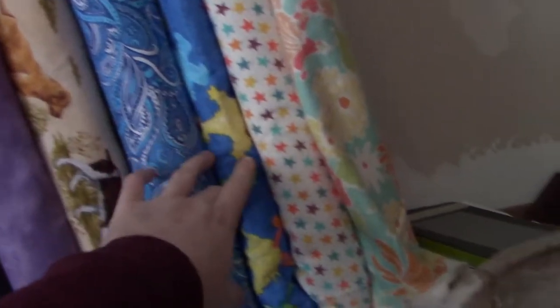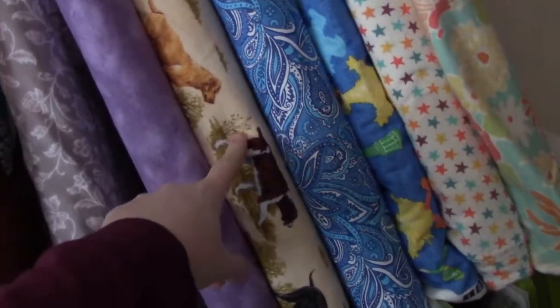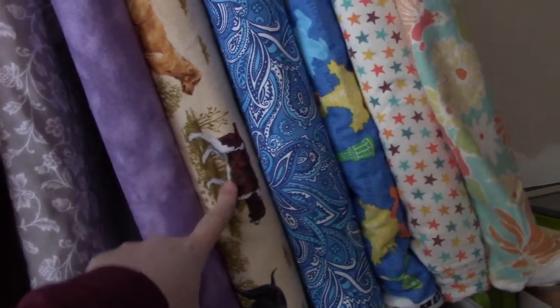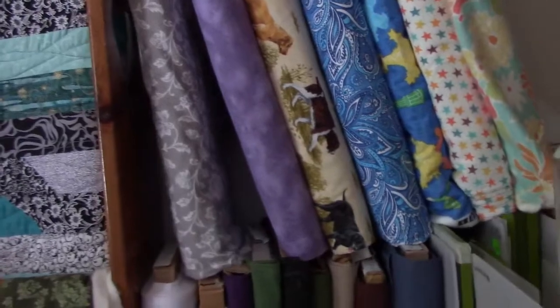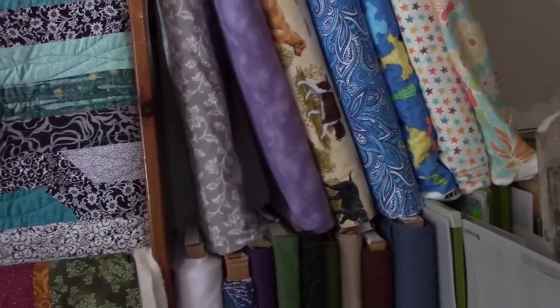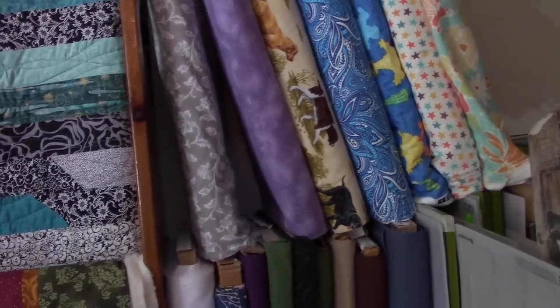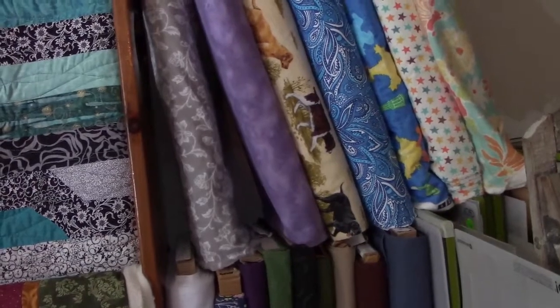What else have we got up here? This is all flannel. We've got some Sesame Street fabrics. I've got some nice hunting dog ones. I've got, in a box, a whole box full of fabrics that I've been collecting over time for doing some duck quilts, mallard ducks, that sort of thing, loons, kind of those hunting scenes. So eventually I will get there.